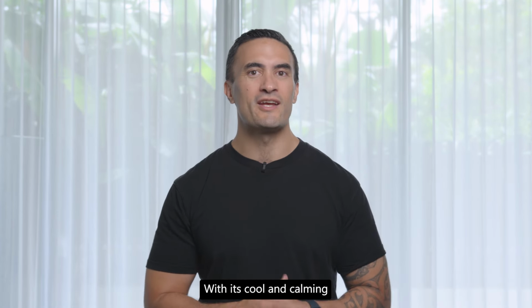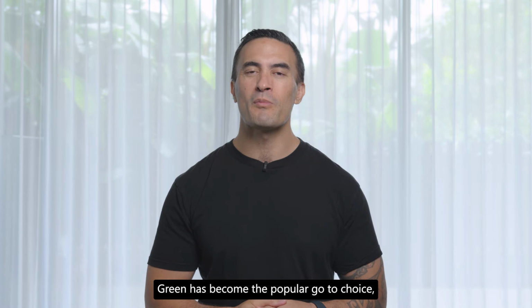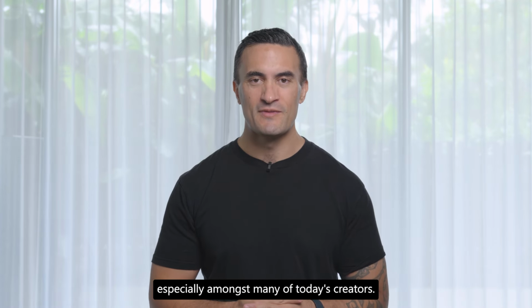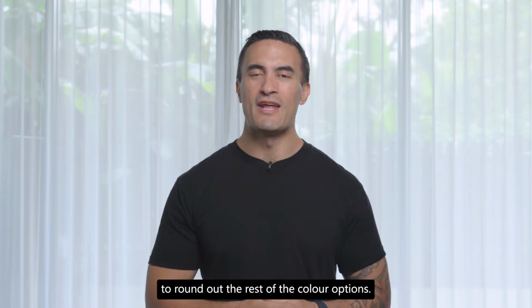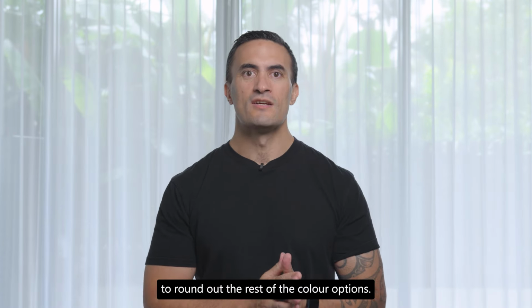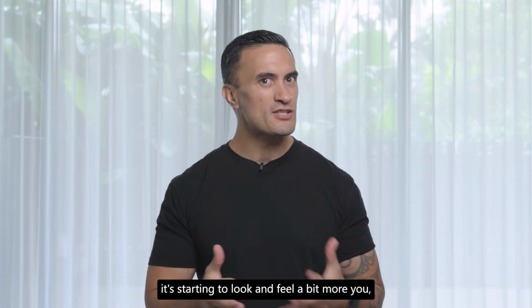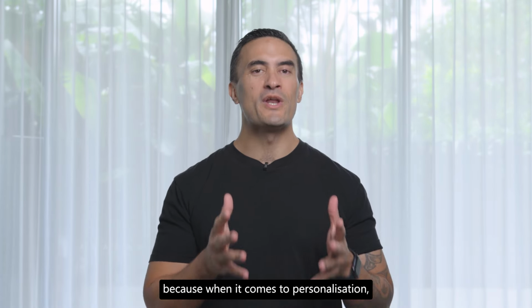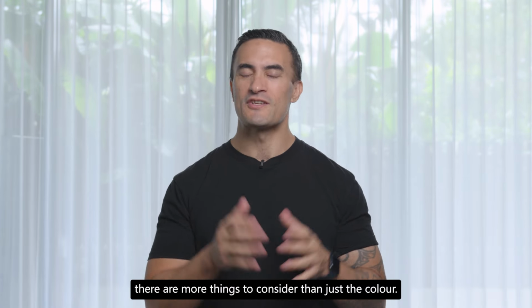But let's say you're looking for something a bit more vibrant. With its cool and calming look to match your favorite style, sage green has become the popular go-to choice, especially amongst many of today's creatives. And then of course, we have the warm toned sandstone to round out the rest of the color options. So, you've dialed in the look of your brand new Surface device. It's starting to look and feel a bit more you, but we're not quite there yet, because when it comes to personalization, there are more things to consider than just the color.